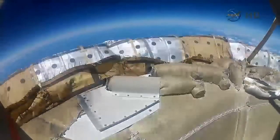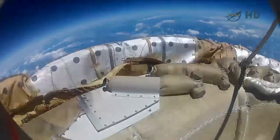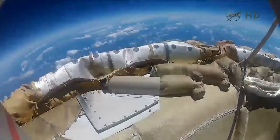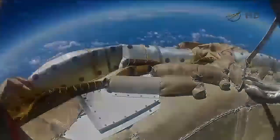And so if you go to video 2, you actually see the SIAD in a deflated state beginning to move around a little bit. And so we can go back and see at what altitude and what pressure the SIAD began deflating and get a better appreciation for how much pressure is going to be required, particularly as, again, we use these devices at Mars.